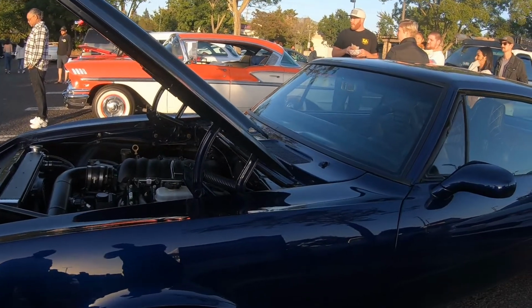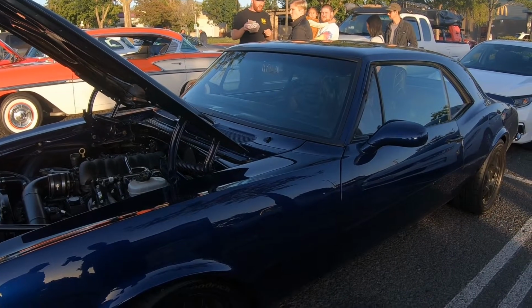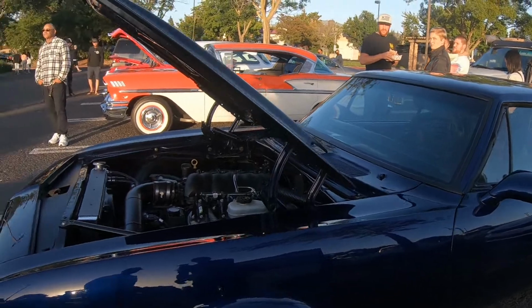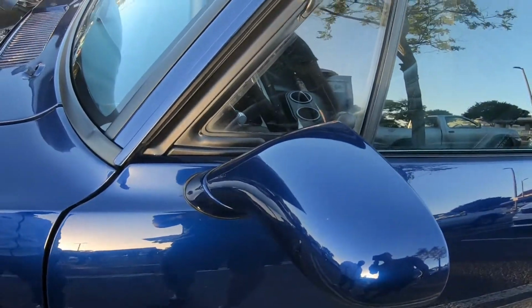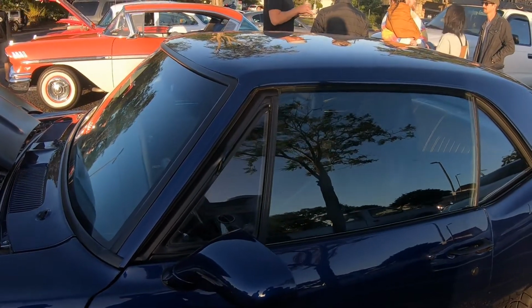And I noticed you got, are those C5 or C6 brakes? Those are C5 brakes. And the Z06 C5 wheels. Okay. Then I noticed another thing, this side view mirror. That's actually a pretty good touch. Where'd the mirror come from, do you know? That's also C5 Corvette.